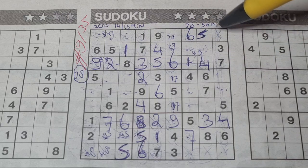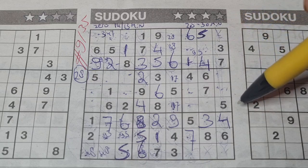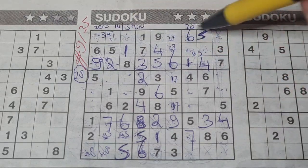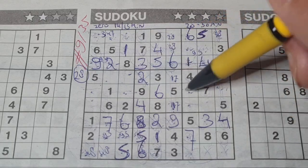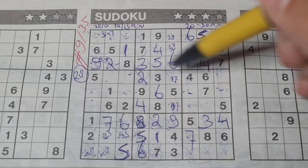2, 8. Come on. 8. 3, 4, 7. So the other 2 numbers here should be the 2 and 8. Okay. Need 2 there, 2 there. Need a 4 here.